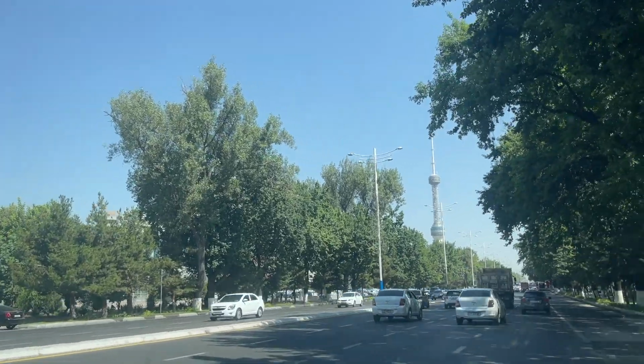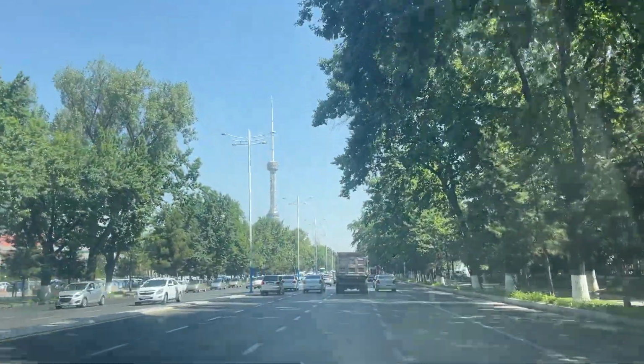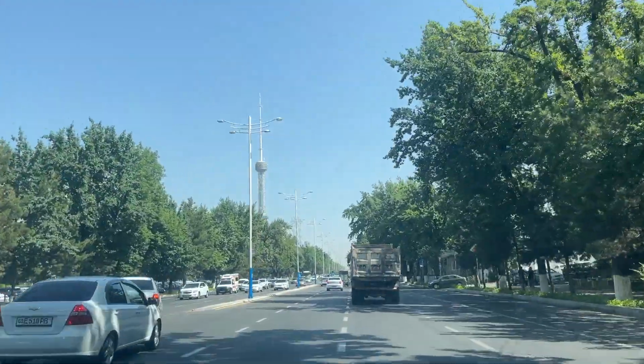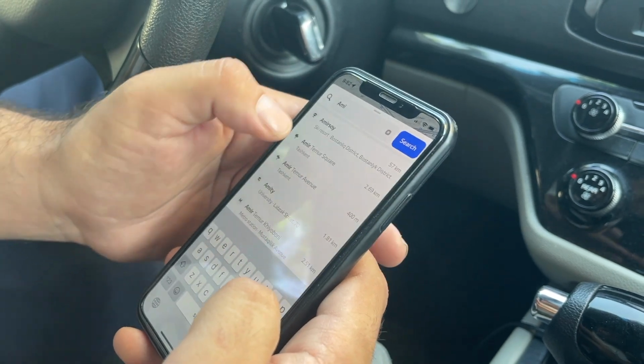So like I already mentioned in my intro, we are doing a nature-filled trip of Tashkent. Not the city tour, but the nature. So we are exploring the Tashkent region. First up, we're going to a place called Amir Soy, which is the mountains.